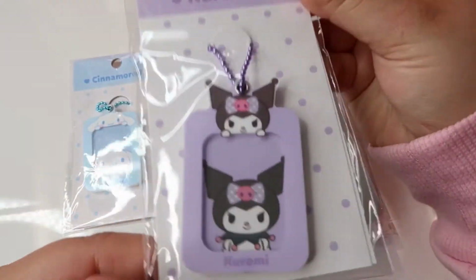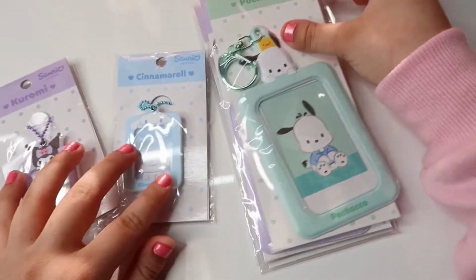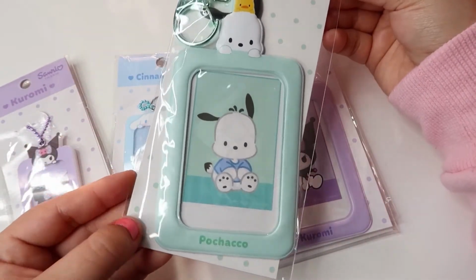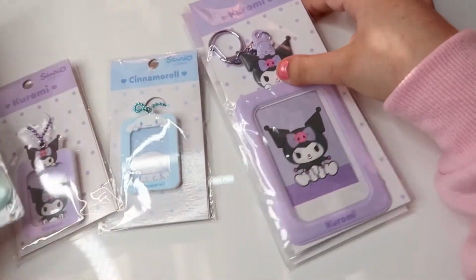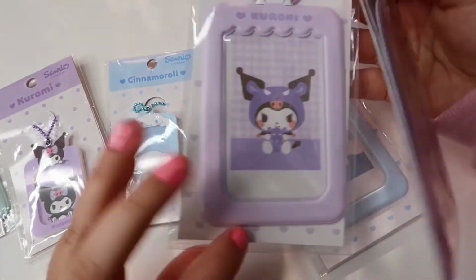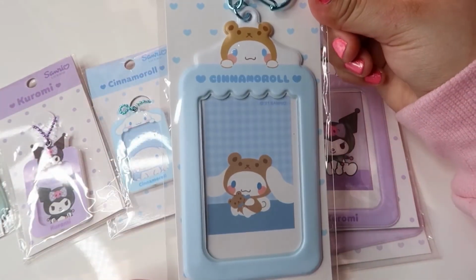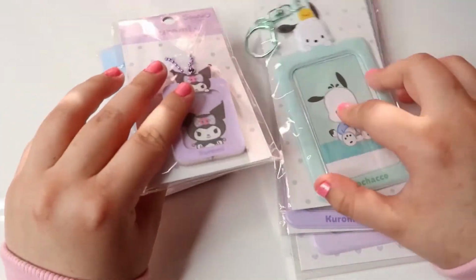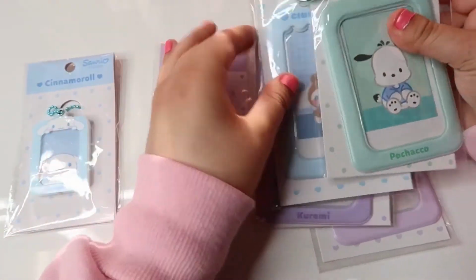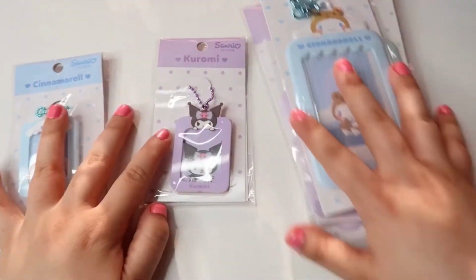And then I bought Chromie. And then this one, because I just think the green is so pretty. So cute. And then Chromie. And then this is her other version. And then this is Cinnamon Roll's other version. Yeah, so I'll actually open it and show. Let me see if I have one. I think I have to get one.